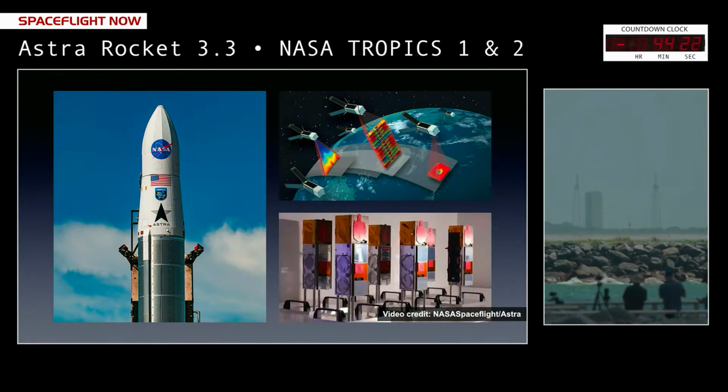We spoke with Bill Blackwell, the principal investigator of the Tropics mission from MIT Lincoln Laboratory, a couple of days ago, and he talked a little bit about what the mission will be doing and the data it'll be collecting over the course of its 1 year of operations. And the goal is to get these satellites in orbit in time for the peak of Atlantic hurricane season, coming up in late August and early September. So we'll now listen to that interview from William Blackwell, the principal investigator for the Tropics mission.